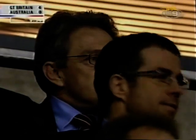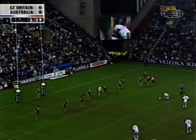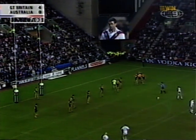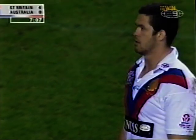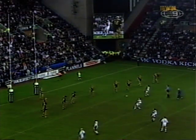Absolutely. A lot of people thought perhaps he shouldn't be in the series, the second and third, but Andy Farrell will not rush this one, that is for sure. That's a big kick, this, for Farrell. They're getting on with the job in hand. Missed, just hit the post with the first kick. This a penalty. 6-0, Great Britain.